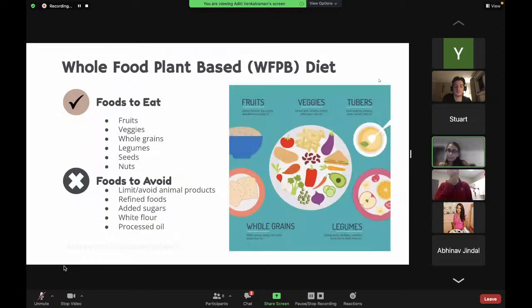So the other diet we're briefly going to talk about is the whole food plant-based diet. This is a bit more extreme than the Mediterranean diet in that it encourages you to go all the way to plants. In terms of foods that you eat, it's things like fruits, vegetables, whole grains, legumes, nuts, and seeds. You want to limit or completely avoid animal products, refined foods, added sugars, white flours, and processed oil. The only drawback with the whole food plant-based diet is you do need to be careful about some of your vitamin intake because some of it would come from animal sources. So if you're planning to go this route, you do need vitamin B12 supplementation.